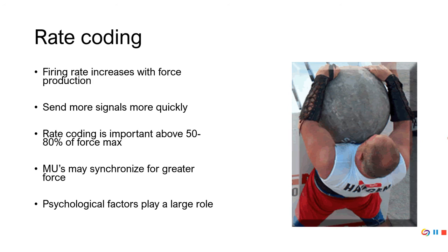Okay, so just for a moment, imagine that you're on a tug of war team and there's 10 of you. Well, what's going to happen to force production if 5 of you pull at once, like during the first second, and then during the second second, the other 5 pull, as opposed to all 10 of you pulling at the same time? In essence, that's what we're trying to do by synchronizing. If we have more of our motor units fire at the same time, we'll produce a large amount of force. And so these neural factors, these physiological factors, play a huge role in helping us generate force.